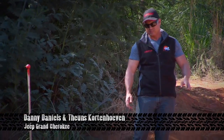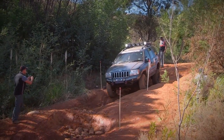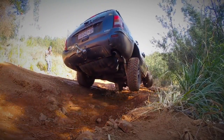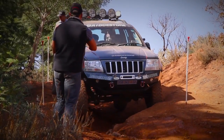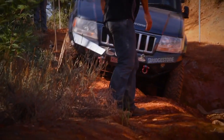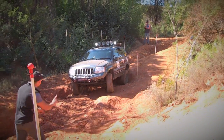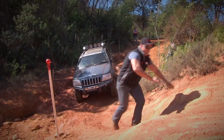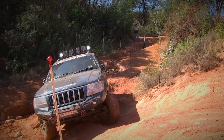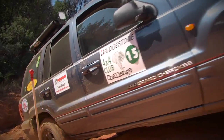Aha! And here's defending Bridgestone champion Danny Daniels in his Jeep Grand Cherokee, partnered by Tiens Kortenhoven, who's out on the track. Danny aims the Grand Cherokee's nose down the slippery hill. The Jeep's rear wheels each record some Voyager miles on the way down, but so far, all is good. Jeep is slipping, but somehow Danny manages to bring it back in line and through the gates without hitting a pole. Looks like he's done this before, doesn't it?